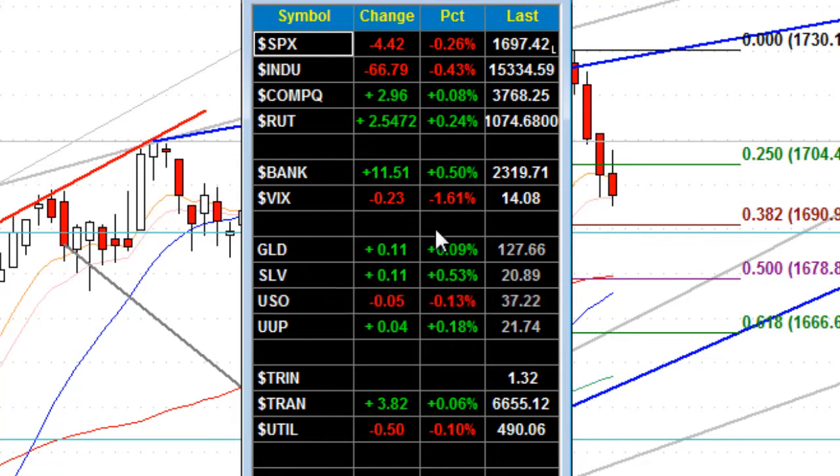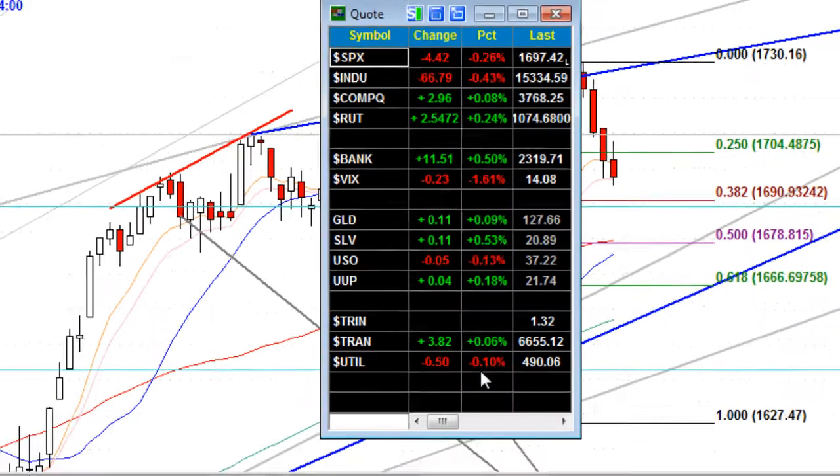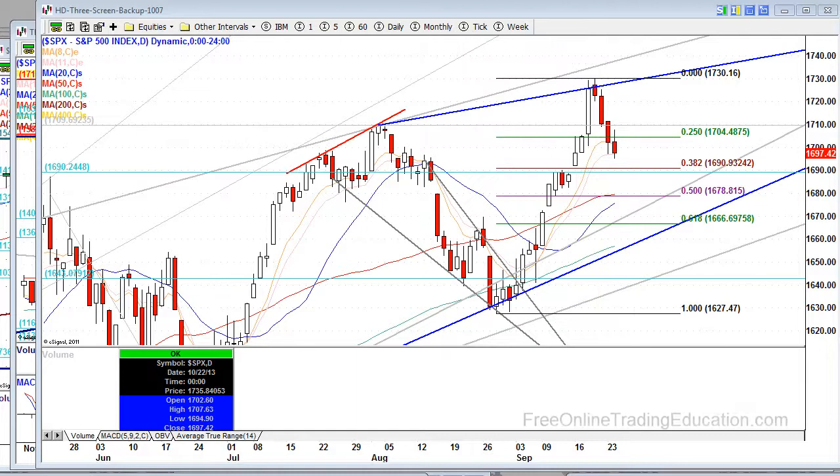VIX is dropping, confirming today's bullish move, if you will. It's dropping 1.6% right here around 14. And we have precious metals higher, not by much on gold, but silver is up more than 0.5%. You have crude oil down 0.13%, US dollar up 0.2%, and the transportation index up, bullish, giving support to that bearish move that we see here on the Dow. And the defensive sector, utilities, is down 0.10%. So any way you shake this, the markets look to go bullish.